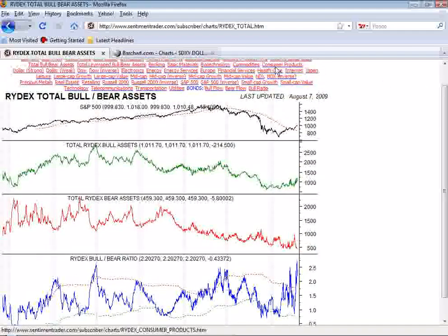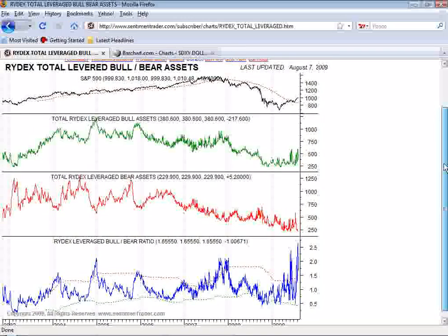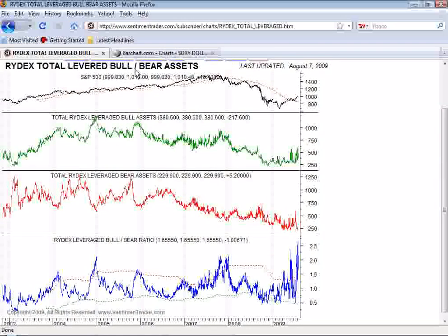And I'm going to show the chart of leveraged funds as well, and it's the same story here. This is showing leveraged bullish to bearish funds, and again we saw this past week this ratio reach a higher level than it has in several years. The prior corresponding peaks were the end of 2004, before the market went flat for most of 2005, and then we also saw a spike right as the bull market was topping in late 2007.